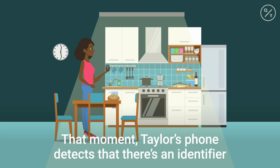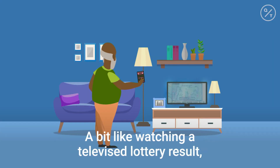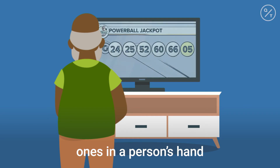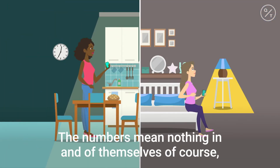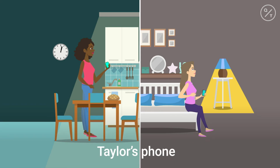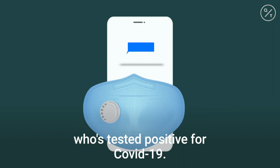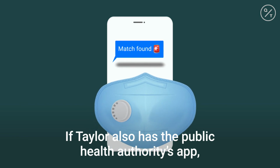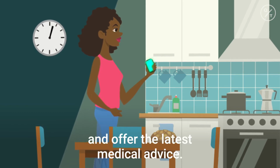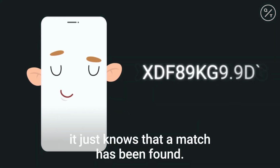That moment, Taylor's phone detects that there's an identifier on the server that matches one it's seen before in person. A bit like watching a televised lottery result, where the random numbers drawn on screen match the ones in a person's hand on their ticket, hopefully. The numbers mean nothing in and of themselves, of course, but because there's a match, that means something specific. Taylor's phone has at some point recently been near a person who's tested positive for COVID-19. If Taylor also has the Public Health Authority's app, her phone can tell the app a match has occurred, and then the app can alert her and offer the latest medical advice. The app never sees the random identifier that the phone's matched, it just knows that a match has been found.